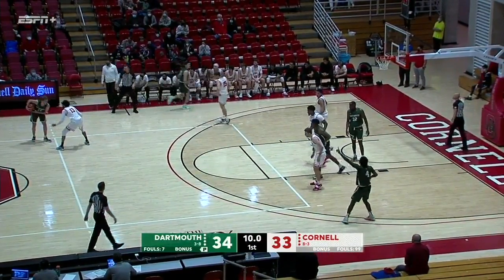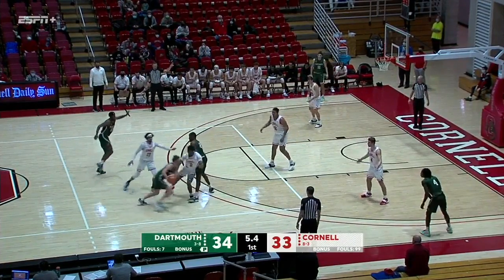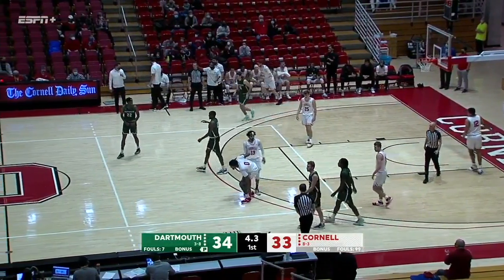A late run giving them a 1-point lead. The only question now what the score will be as we're down to 5 seconds. Barry off the dribble, offensive foul.